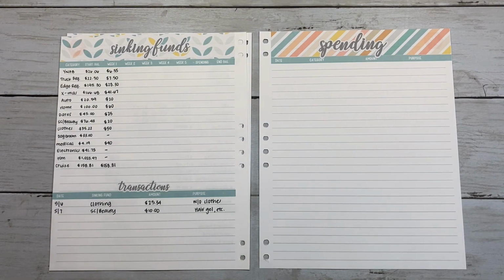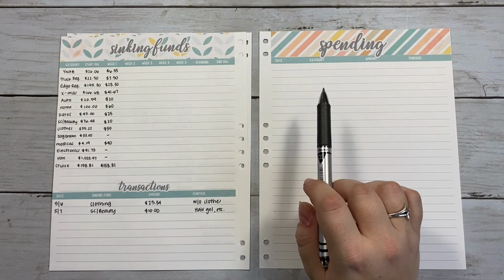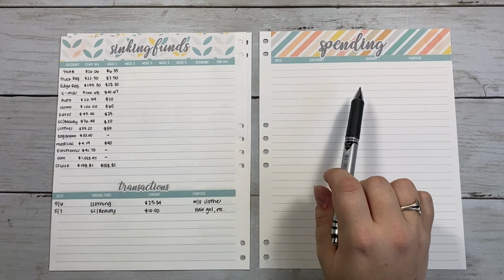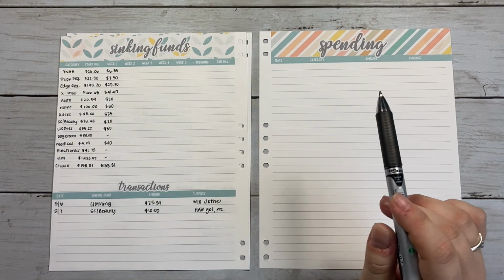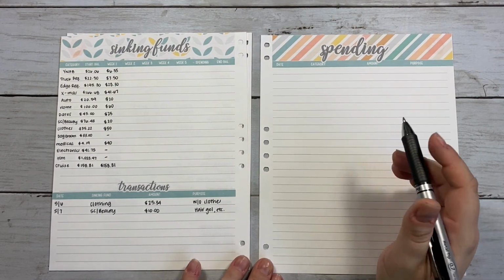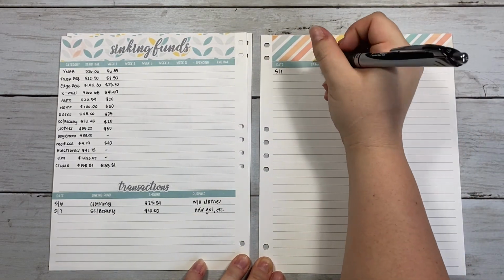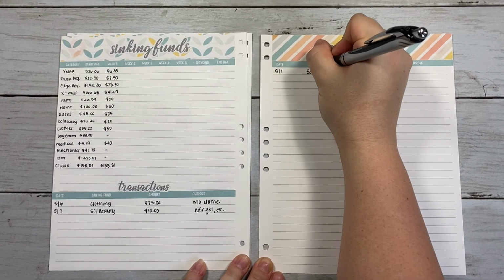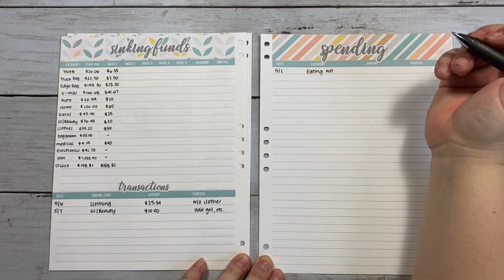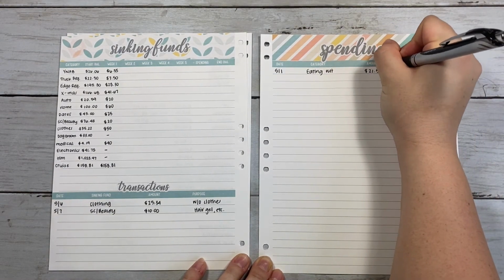And then spending, I'm just going to quickly go through and put what we spent our money on in terms of eating out. This would be where I would track any unbudgeted spending or anything like that. Luckily we didn't have any unbudgeted, so that's good. But what I will put is on 5/1, we ate out dinner, and that was $21.54.